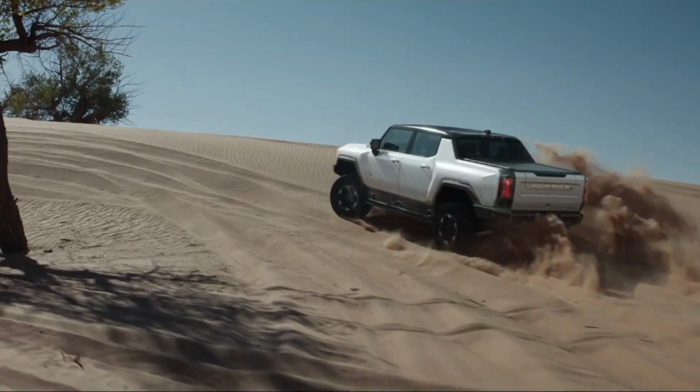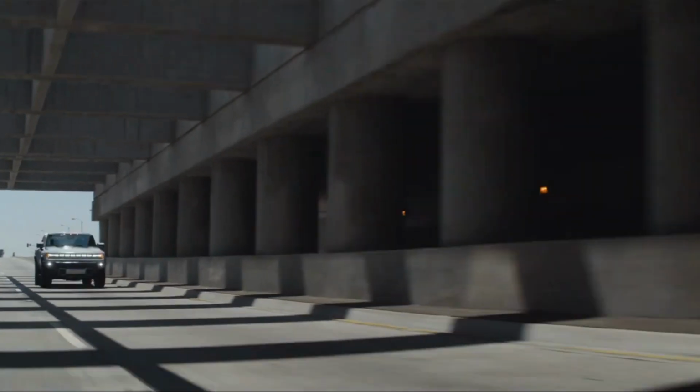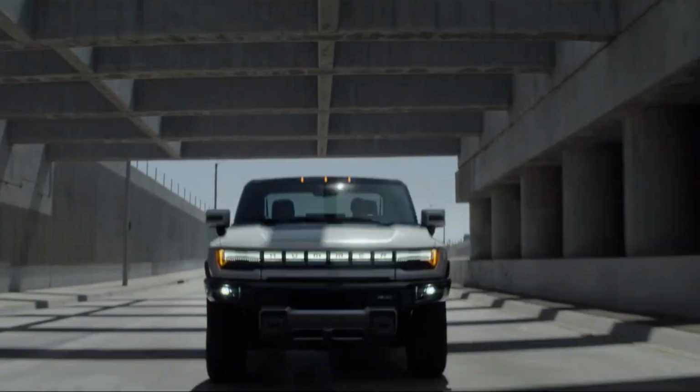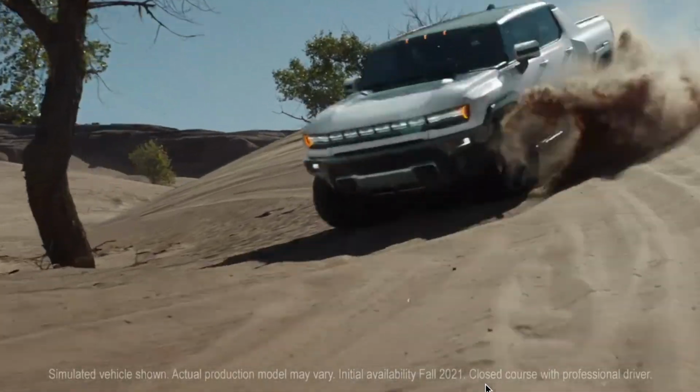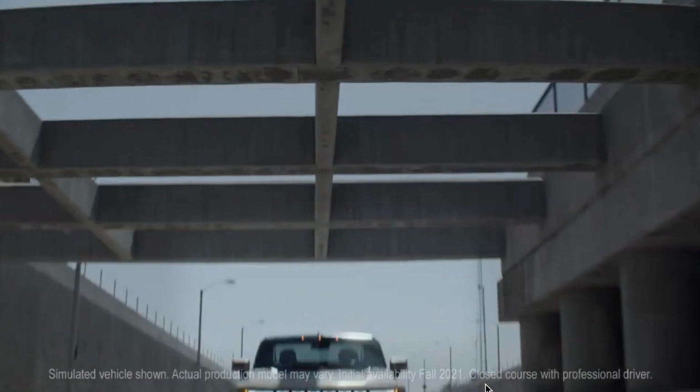Last night, GMC did an unveiling of a fully electric Hummer EV truck, which they're calling the Hummer EV Super Truck. And this thing is insane. It has up to over 1,000 horsepower and over 11,500 pound-feet of torque. So the thing is a monster. The only thing is that right now it doesn't actually exist. What we saw at last night's unveiling were simulated pictures and videos of what is to come sometime next year, in the fall of 2021, when the vehicle will actually go into production. But the specs and everything honestly are realistic, so it's something I'm pretty excited about.